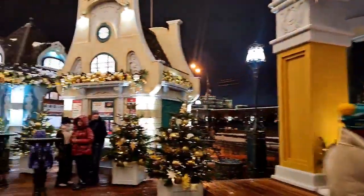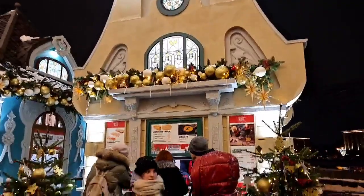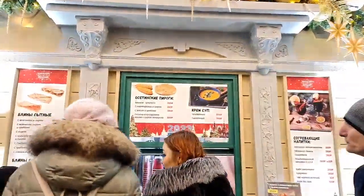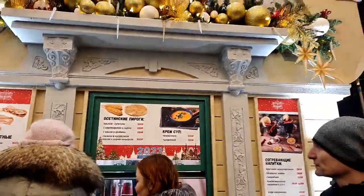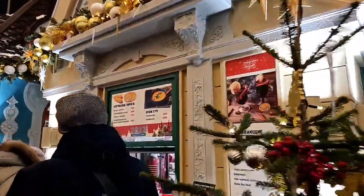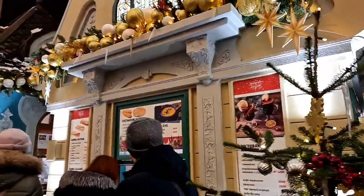So let's just walk around to see what we have. Again, I didn't even plan to show you this market, so maybe it's for the best, and I'll do another tour in Gorky Park just to show you more of the park or the area. It has a beautiful, huge ice rink, one of the biggest ones. As at other Christmas markets, of course, we have food. Here, as at other Christmas markets in Europe, we would have mulled wine, but they also have some Russian specialties.